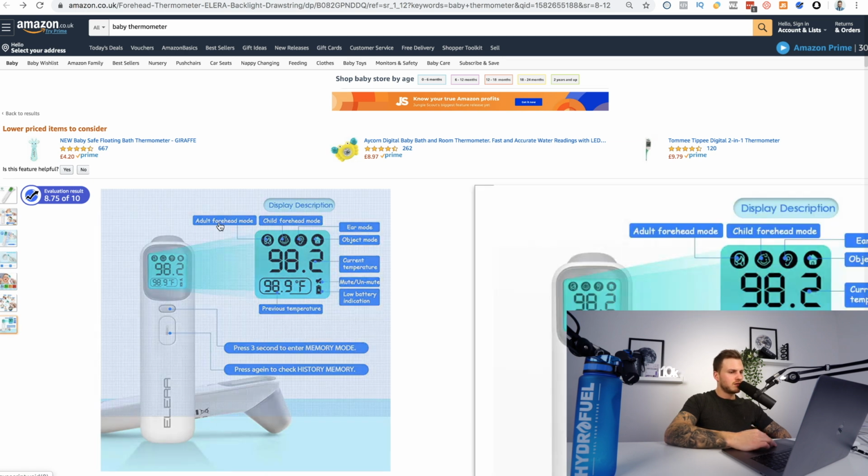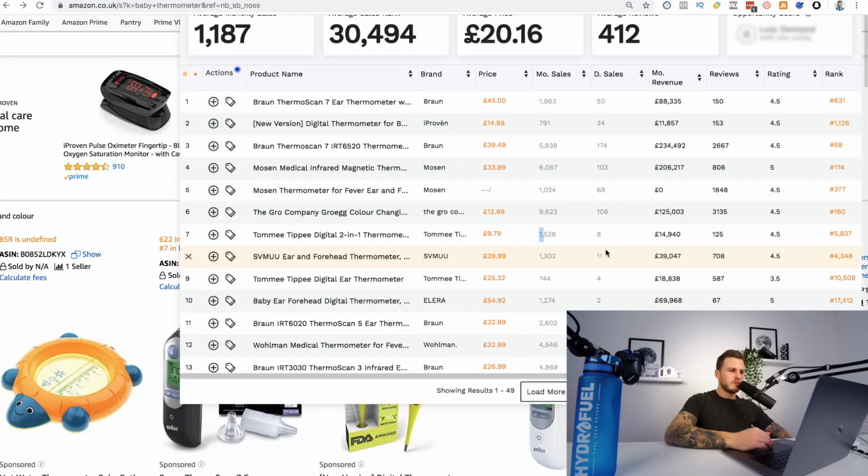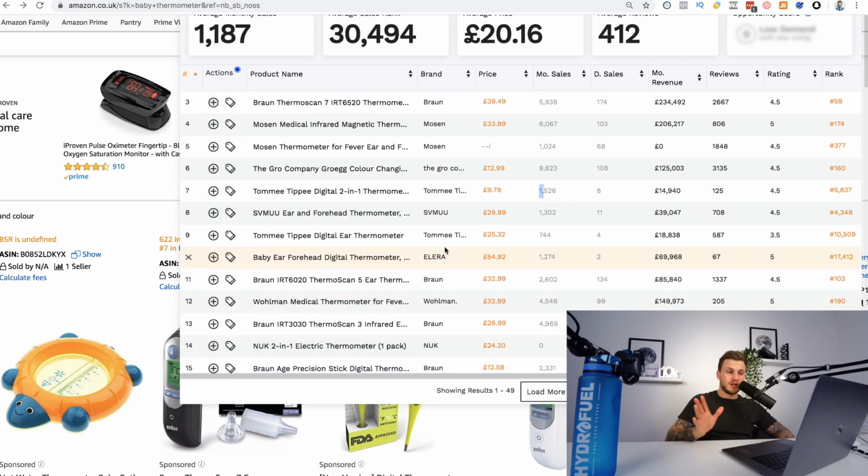I mean, is that Comic Sans? So look, there's some big names, okay? Braun, big name. Tommy Tippy, big name. I don't know these other people, but again, I'm not into this space, so these may be huge names if you're into this sort of baby thermometer area. However, there's just ginormous demand.